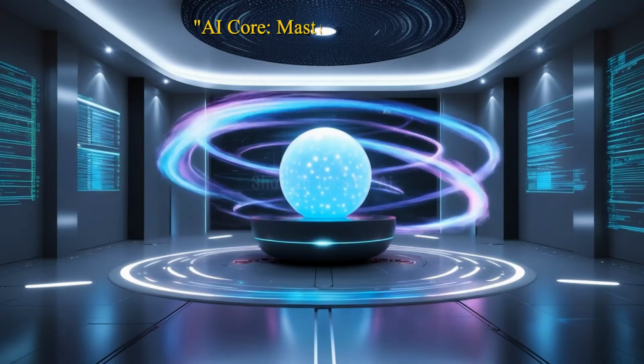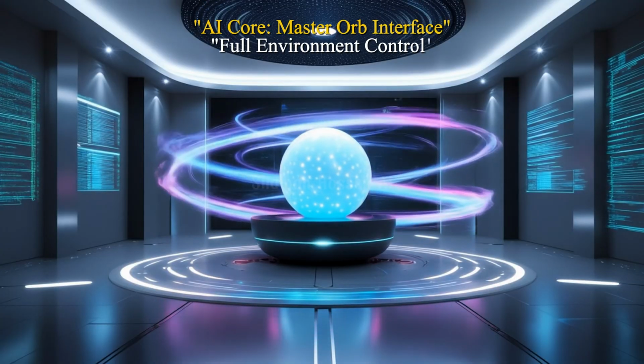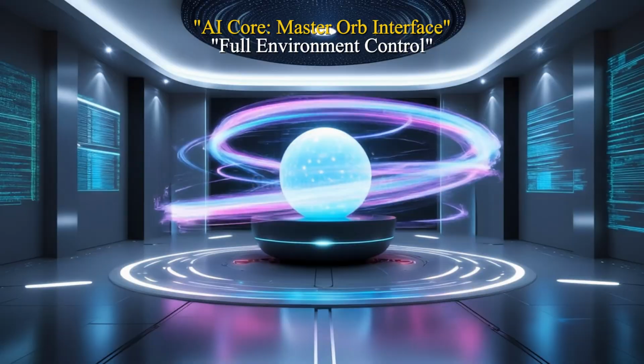Everything is controlled from here. A central AI orb governs the mansion's energy, weather, and security in real time.